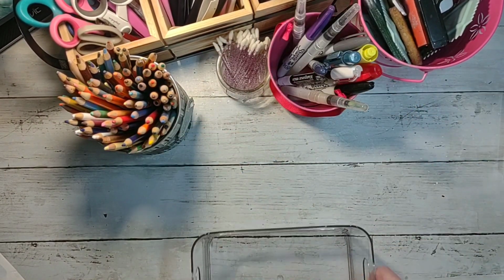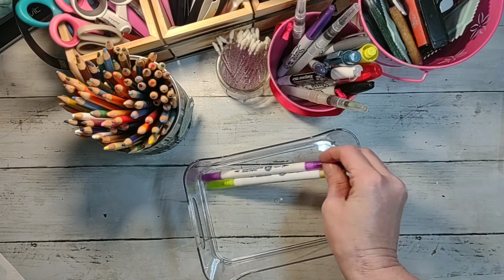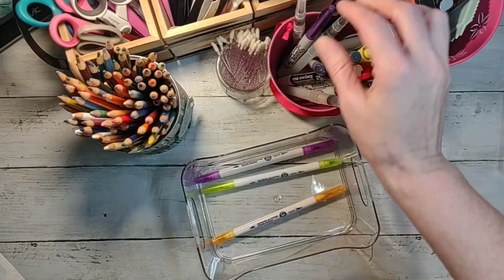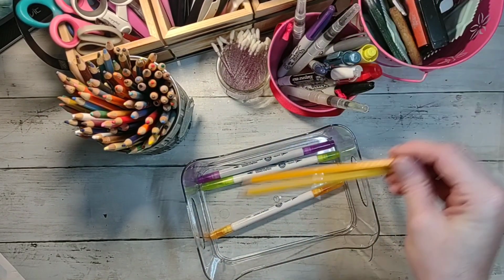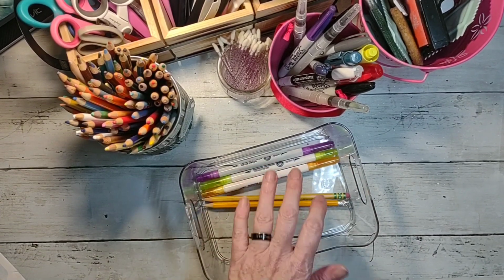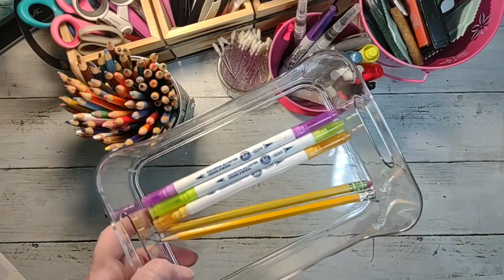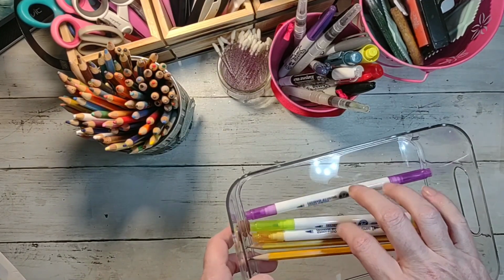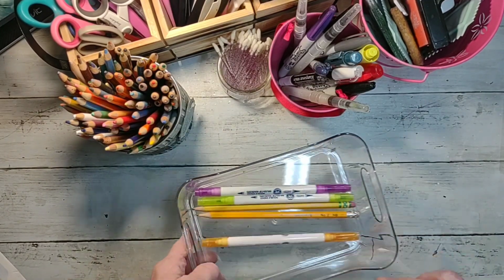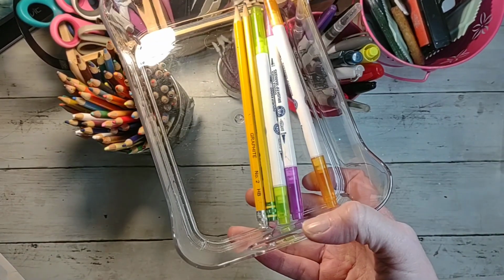But you could take this and you could put your markers, your pens, whatever in it if you so choose. You know, you could just put your stuff in there and it's the perfect size. But you could put them in here, and then you could either leave this out on your table so that you could just get what you needed, or you could just set this whole thing in a drawer on a shelf.